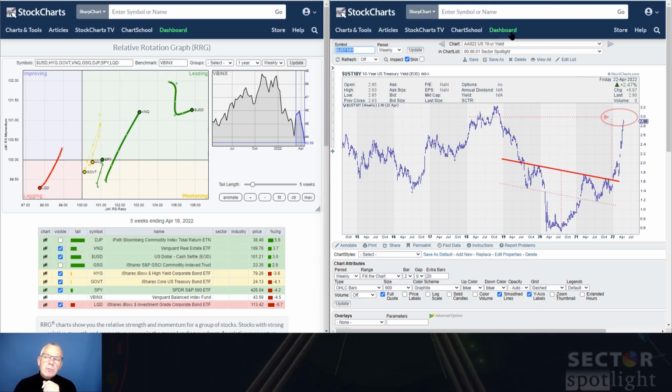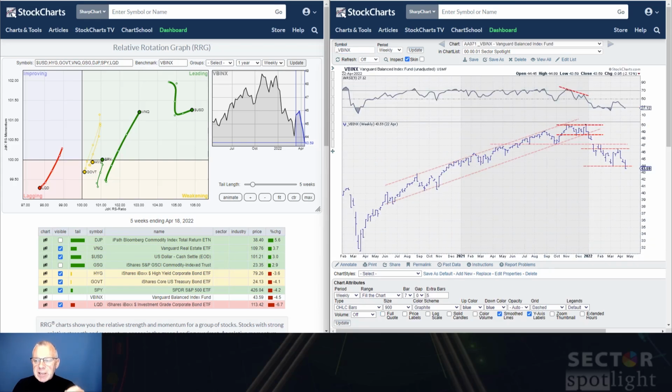Now the big question, of course, is what's happening with the balanced fund. So VBINX is the benchmark that we're using for this RRG for asset classes. So it's the center of the chart here. And if you look at that chart, VBINX is a combination, 60% in stocks, 40% in bonds, and that's a combination of treasuries, high yield, and government bonds.